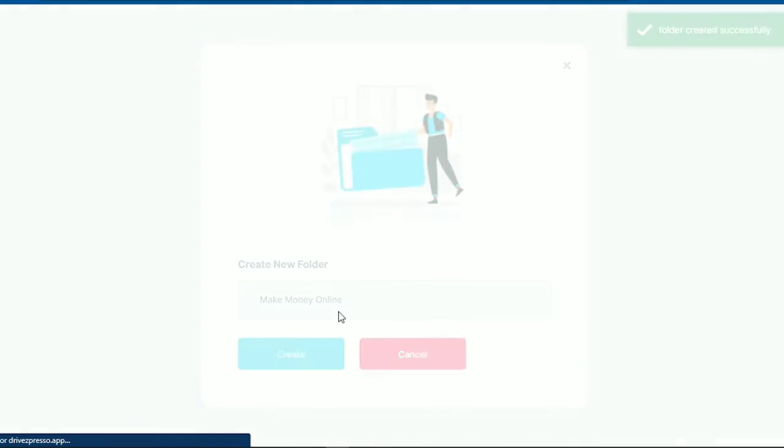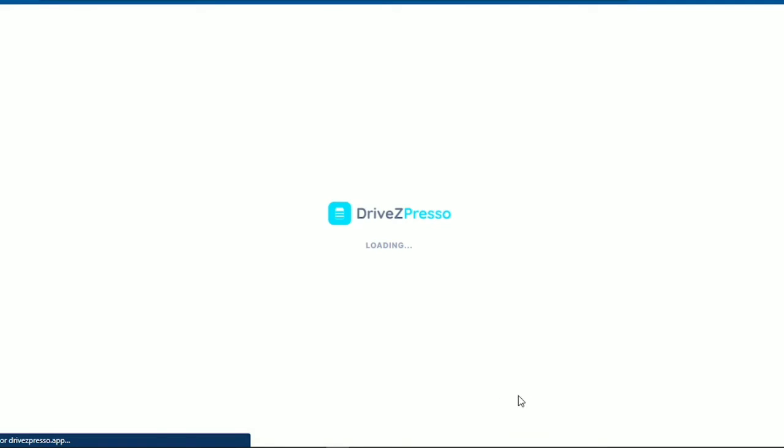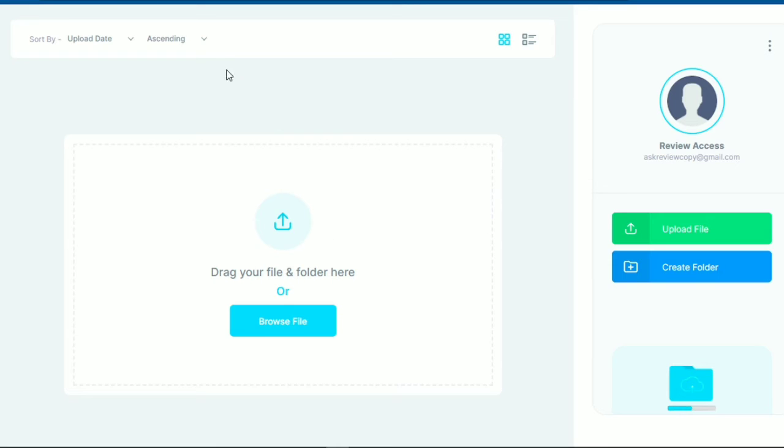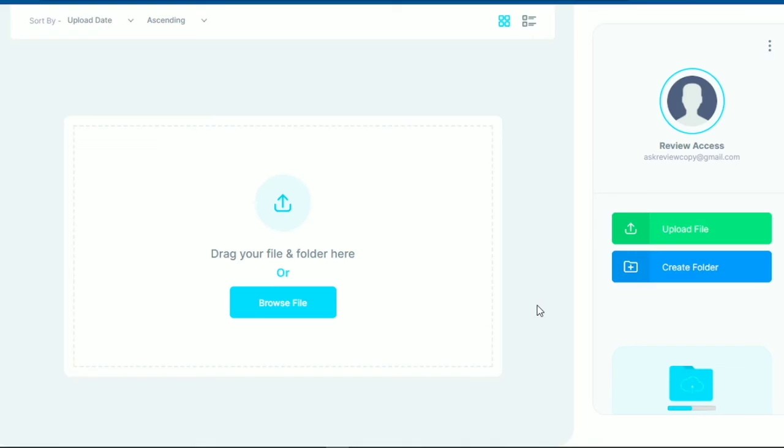You hit create, then the folder is successfully created, and then you start uploading your files and data to it, whatever you want to store. Then you can decide ascending or descending order. You can sort them by name, last modified, upload date, and type. So that's what you can do in the storage, and then you can organize them either as a list or as a block view, whichever view you like.